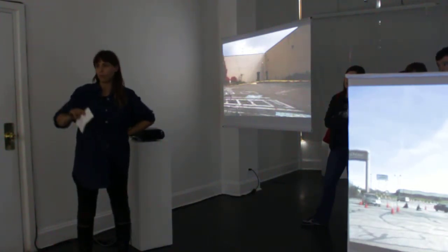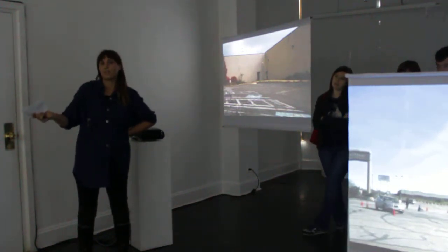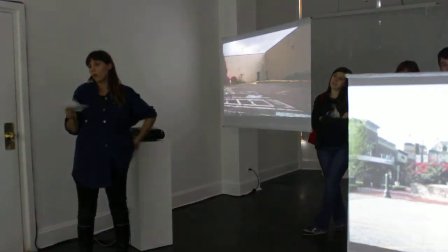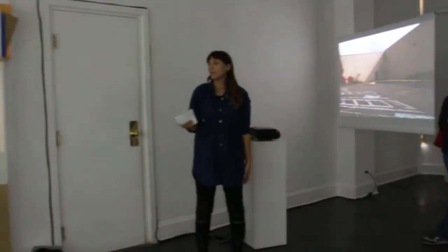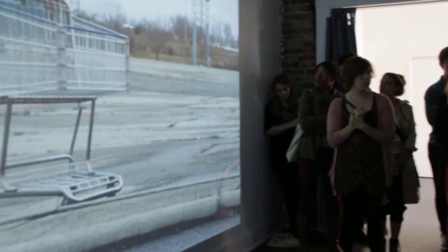But this project began with me passing this one particular space, Value City, on my way to Easton, to Trader Joe's. I would pass by it at least once a week. At first glance it seemed like a completely ugly, worthless expanse of concrete where nothing was happening, but the more I went past it, the more I realized that there was actually this really richly layered life happening.